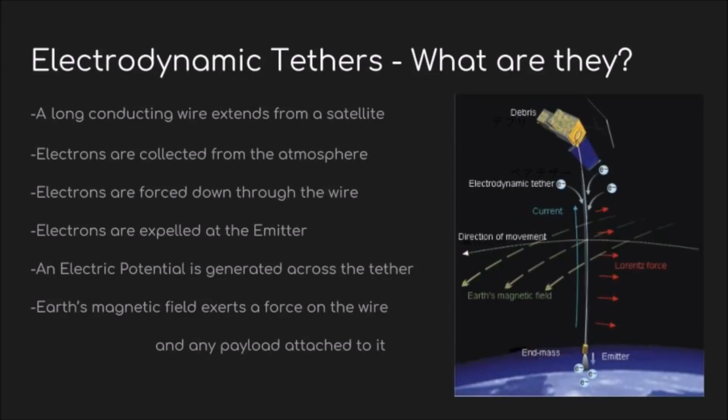The basic principle is that electrons are collected from the upper atmosphere of Earth, in this case, onto the bare conducting tether and then forced down through the wire by virtue of the direction of Earth's magnetic field. They travel down through the wire and eventually get expelled as free electrons again at the emitter. Thus, we have an electric potential generated across the tether, which can be as large as hundreds or thousands of kilowatts for sophisticated designs, and produced at a pretty low cost.